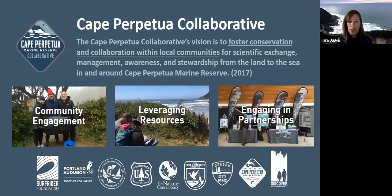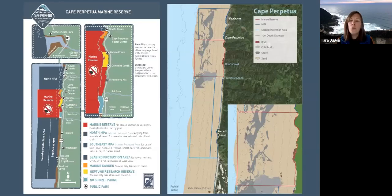And just real quick before we get started in the presentation, I want to share a bit about the Cape Perpetua Collaborative. It came together and organized a few years ago to foster conservation and collaboration within local communities. And our three guiding principles are community engagement, leveraging resources, and engaging in partnerships. And as you can see here at the bottom, we have a variety of founding partners, including federal agencies, state agencies, nonprofits, and also the Confederated Tribes of Coos, Lower Umpqua, and Siuslaw Indians. Our focus is on the Cape Perpetua Marine Reserve and protected areas.